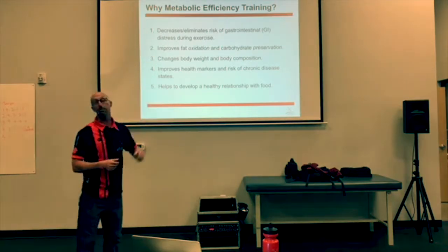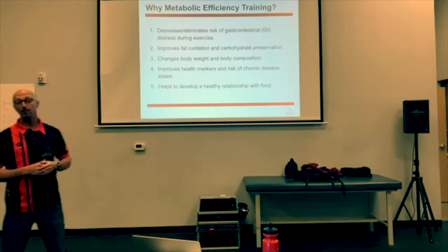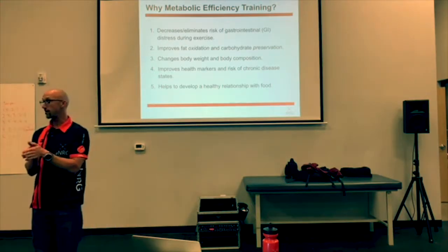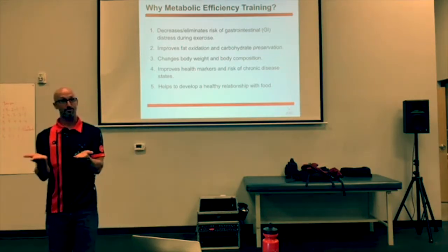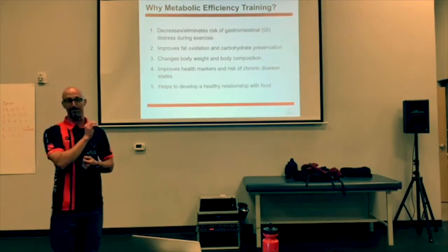Number two, it improves your fat oxidation. That's burning. Oxidation is burning, right? And carbohydrate preservation. And that's just what I said. If you incorporate your body's ability to burn fat, you'll preserve carbohydrate. But the opposite is also true, right? If you teach your body to burn carbohydrate, guess what you preserve? I mean, it's simple biochemistry in your body, and I'll actually take a snapshot of that a little bit later, right?